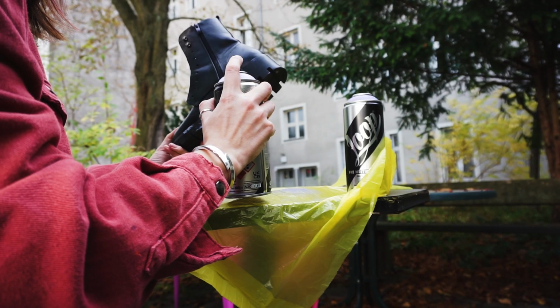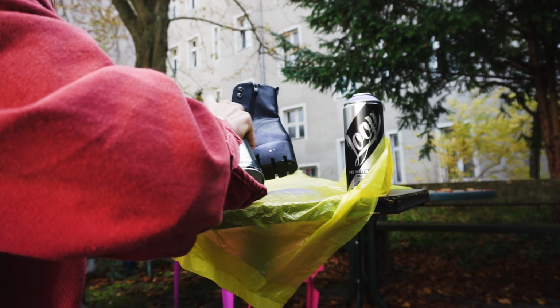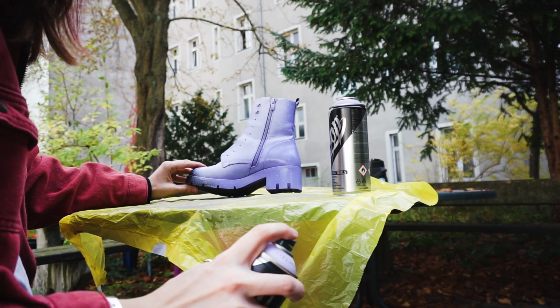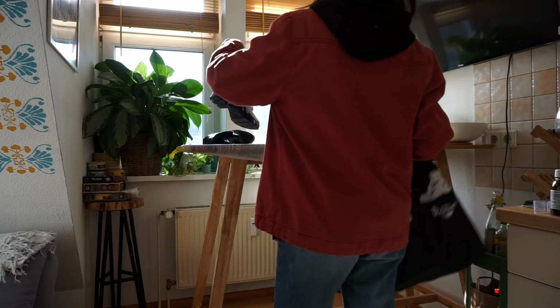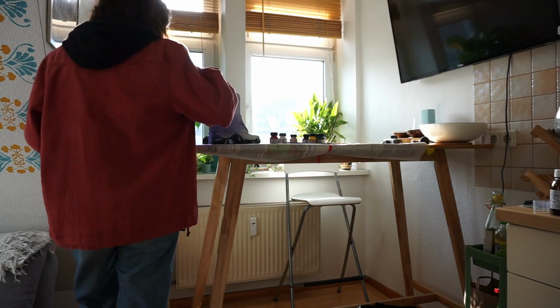I had some time here while I was waiting for it to dry and decided to put purple on the flip side. I didn't have an idea for that side yet though, so I probably shouldn't have done that. But hey, it's all part of the process.